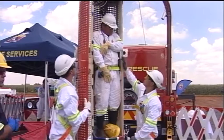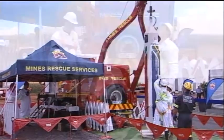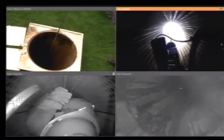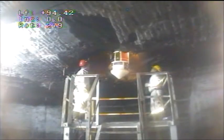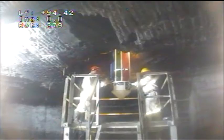The camera is remotely controlled, and you can see the trapped persons. We will determine how many are there, what are their conditions, what do they require. The South African coal mining industry now have the best and most modern rescue equipment in the world. To mark this auspicious occasion and to share our excitement with the launch of this equipment, we will demonstrate our capabilities with a simulated rescue.